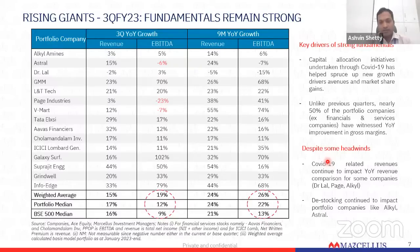And there are a couple of drivers of it. One is that we have seen the gross margin, unlike the last 2-3 quarters where there was some margin pressure because of the raw material price inflation, show some degree of stability. In fact, for nearly 50% of the portfolio, we have seen gross margin now improving YOY, unlike the negative trend that we saw in the earlier quarters.